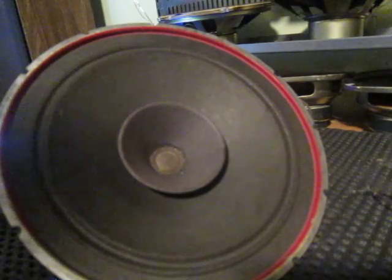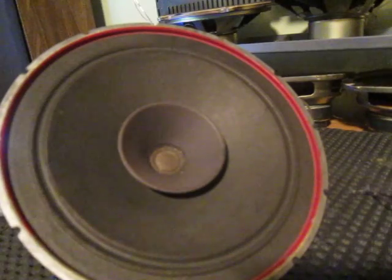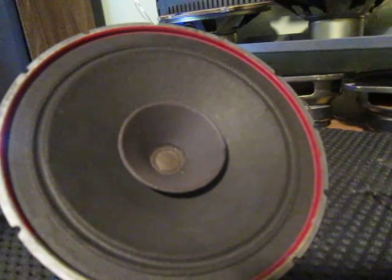I have a pair of Phillips 8080M8 speakers. These have a ceramic magnet. And then there's those big 12-inch ones that you saw in my other video. But yeah, this thing sounds great, and the magnet is pretty old school. Not like the typical Alnico magnet, but it's pretty weird, actually.